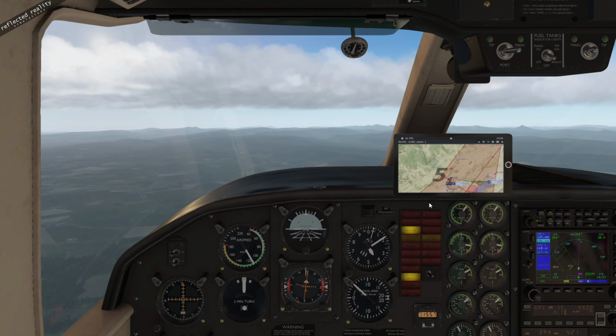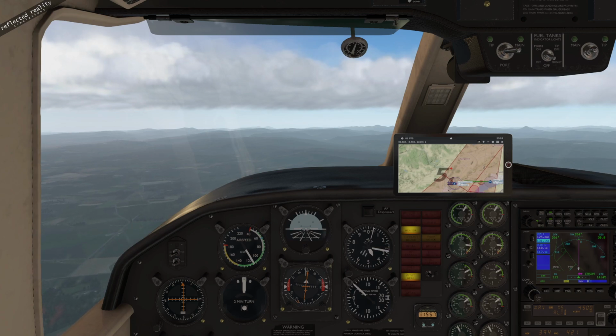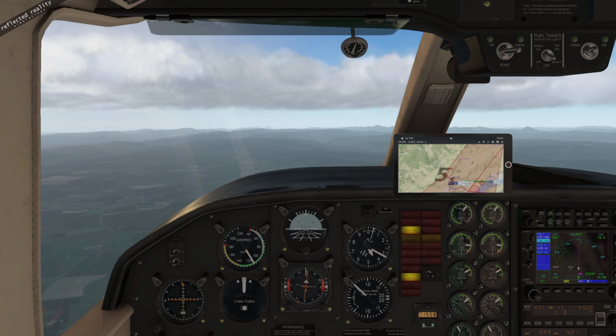So Coll and Colonsay were built for the Islander to operate there, or they were built with the Islander in mind, because they're only 500 metres long. I believe a Twin Otter could just about do it, but the Islander is the machine for the job. So there's Coll and Colonsay and Tyree and one other one. Might be Isla, can't remember.